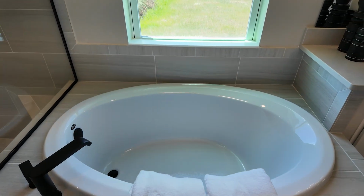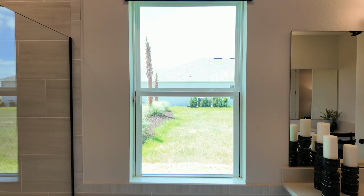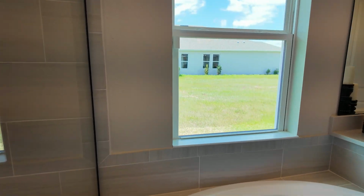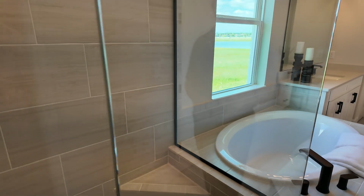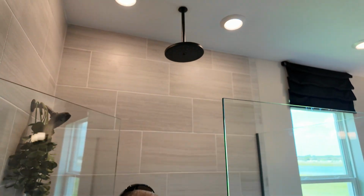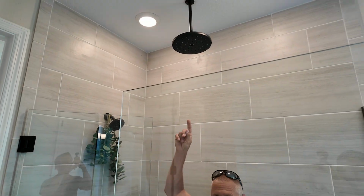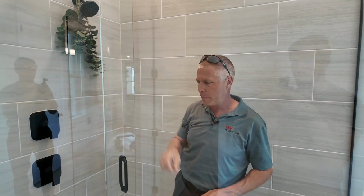I do like the tub, how they've done this. Centrally located here, and then the shower. Check out the shower. I think the shower's pretty cool. There's actually 2 heads in there. You got this one, which is a regular one, then the, what do you call it, rain head? I don't know what they call it. I'm doing this like it helps people understand.